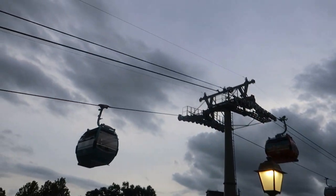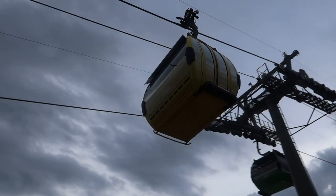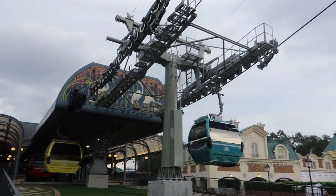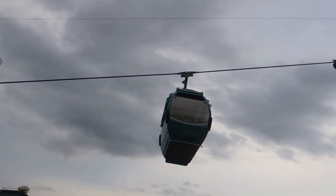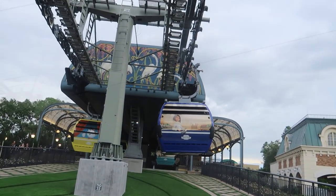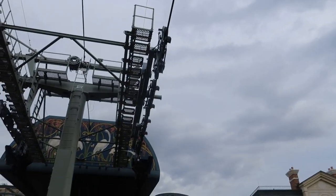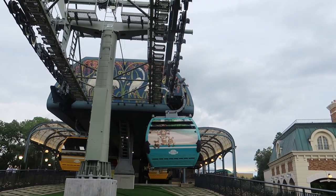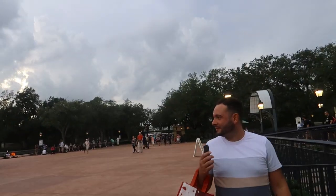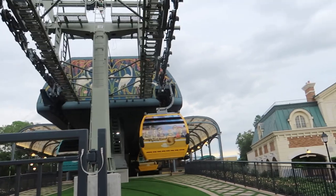Look at them. They're stuck to the rope, aren't they? Yeah, it's the rope that moves. There's the one. Off he goes again. Someone got a little bit excited. Oh, she's loving life. There you go. Oh, Coco.